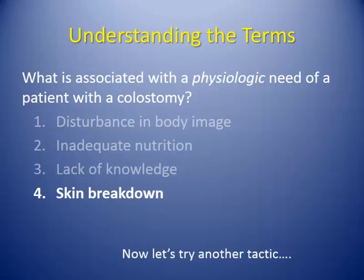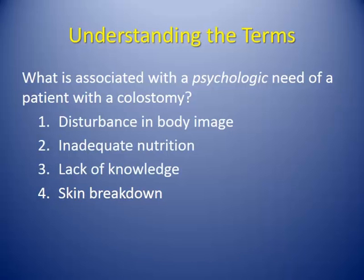Let's look at the same question with a different term. First, we will read the stem. What is associated with a psychologic need of a patient with a colostomy? This is the same as the question before, except that the word physiologic has now been replaced with the word psychologic. And this is our key word. Let's reframe the question. We need to find out what is a psychologic need of a patient with a colostomy. Next, we'll look at our answer choices.